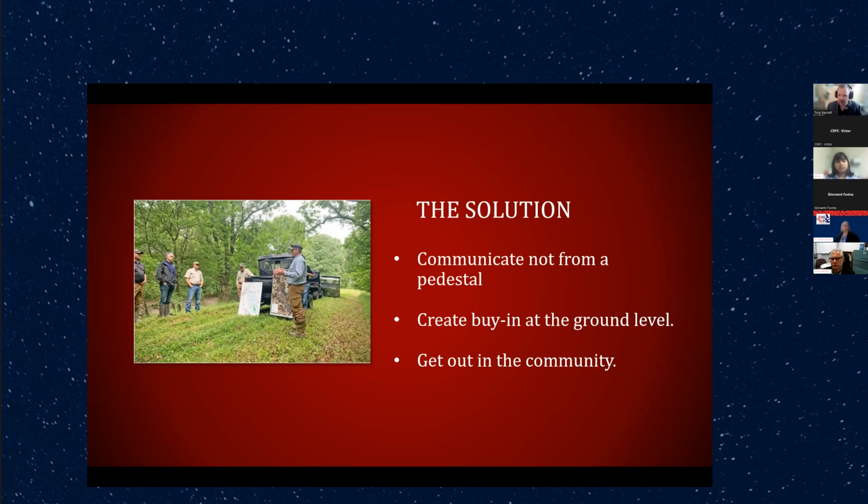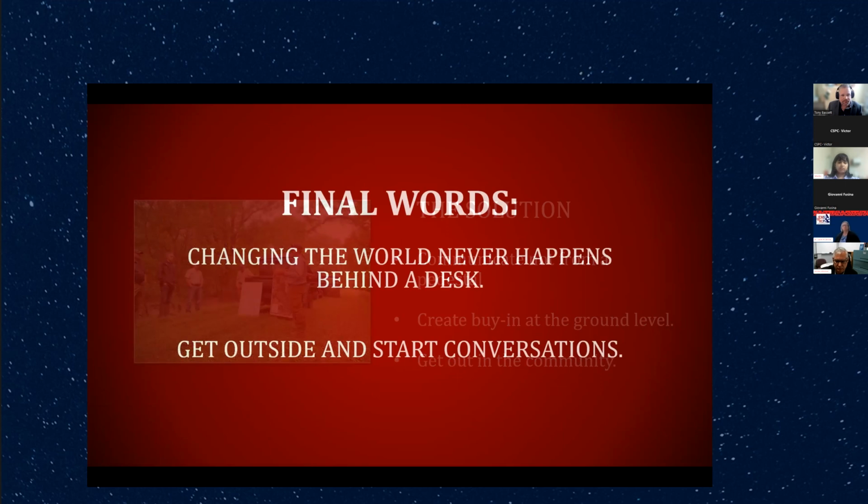And creating that understanding, it also created a change in opinion about the work that Austin was doing and the commission was doing in identifying the problem and determining the solution.